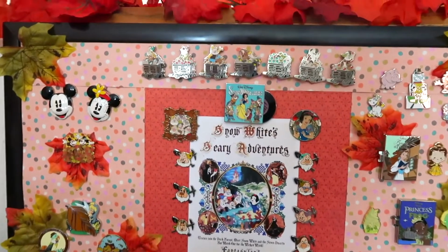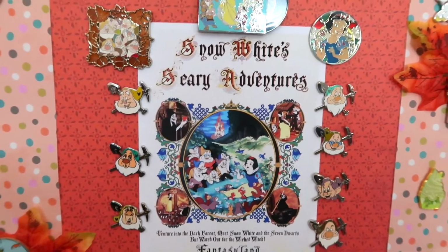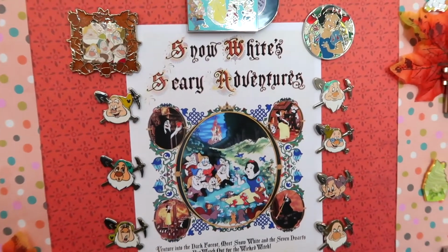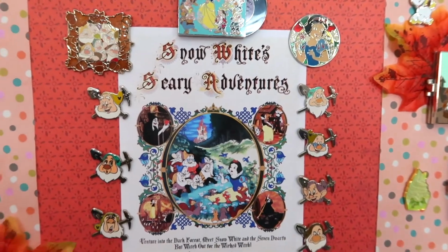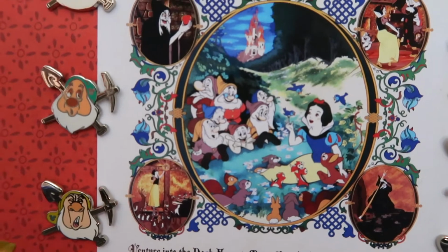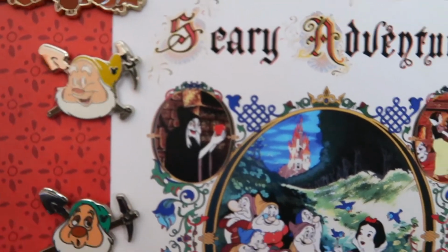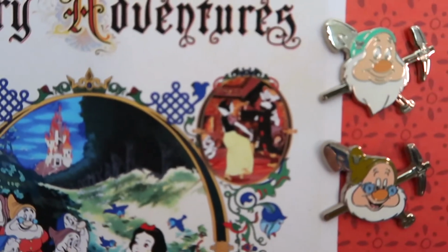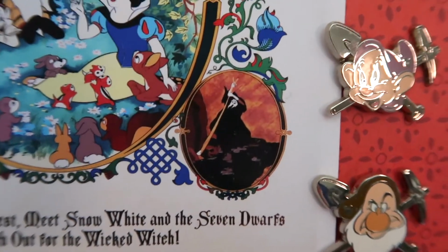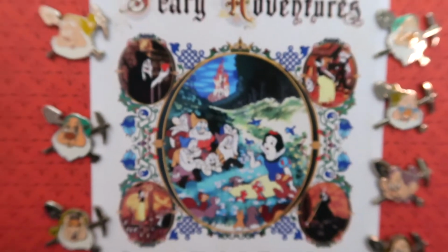Now look at this. I see that the card in the center says Snow White's Scary Adventures, which is the ride portrait for the Disneyland ride. And while that's not really Thanksgiving, Snow White is. I mean, look at her there with her 7 dwarf friends, and there's the old hag offering up an apple, you know, pie is good. Snow White's dancing with the dwarfs there. Oh, that's an ominous scene. Look at that. And then we have her here too. So I really do love Snow White.